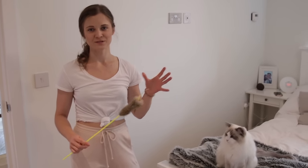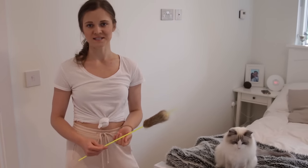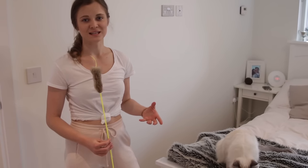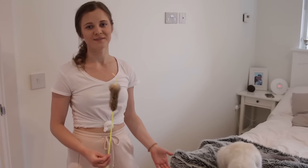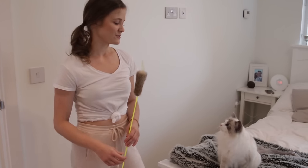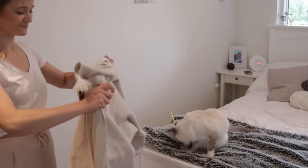Okay, so now we're going to move to a great technique of playing with your kitten when they're hiding. Especially if you just brought a kitten home and maybe it's a little bit scared, doesn't want to come out from under the bed or is sitting in the box, you can play with it that way. So we're going to take a different blanket.